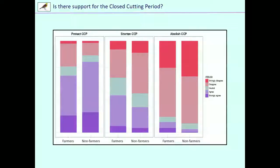In terms of shortening the close cutting period, I think it's fair to say there was neutrality among farmers and among non-farmers. They did not want any shortening. And then when we asked people, do you want it abolished? People did not want it abolished. That wasn't something people thought should be an option.